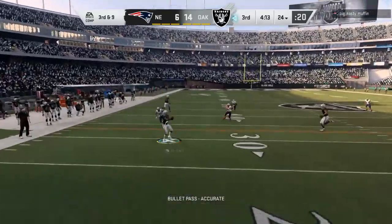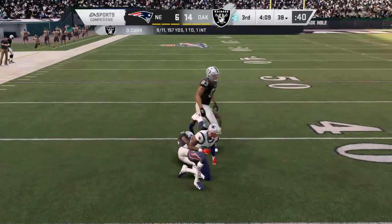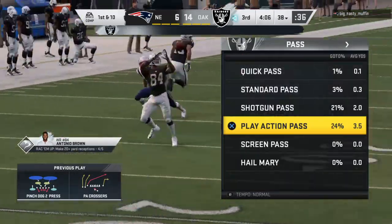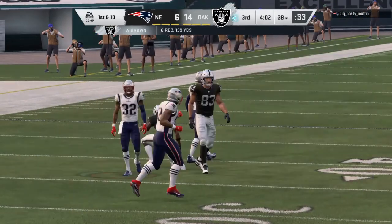Carr on third down. Throwing the out route and complete. That's Brown. And he's taken down but able to slip across the 35. 14 yards is the pickup there for a Raider first.